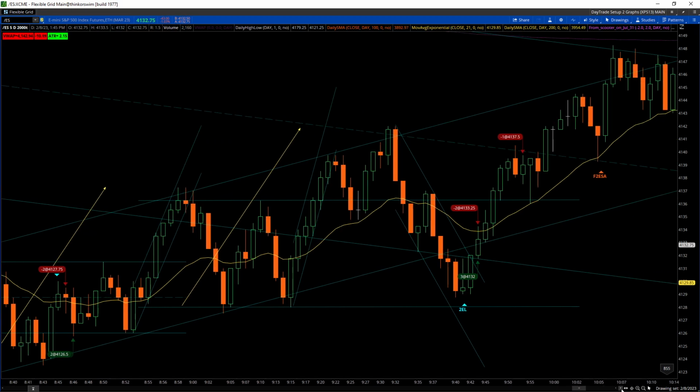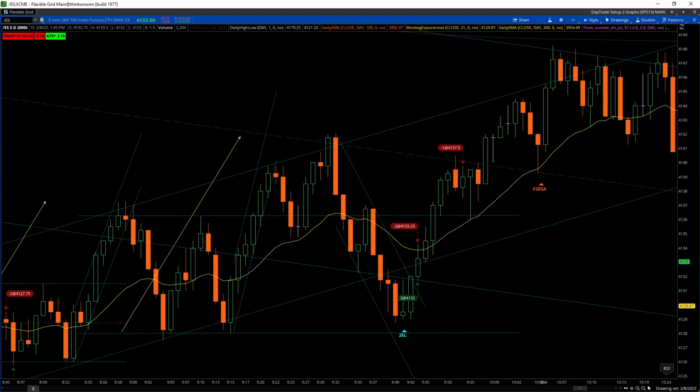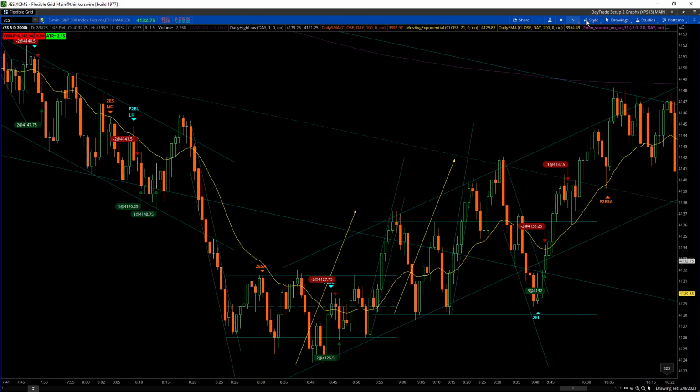Then prices kept moving up. It's respecting the EMA, breaks down. It's respecting this trend channel, which is good.